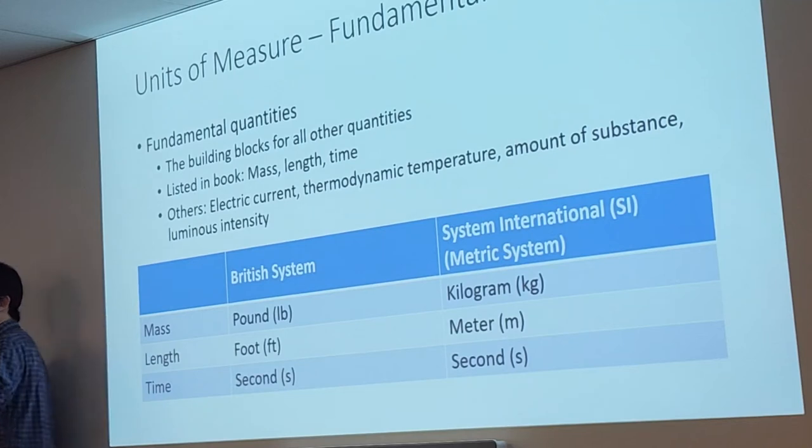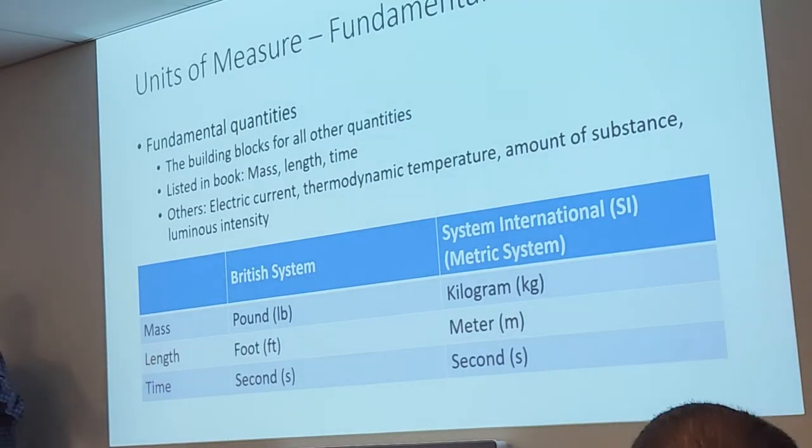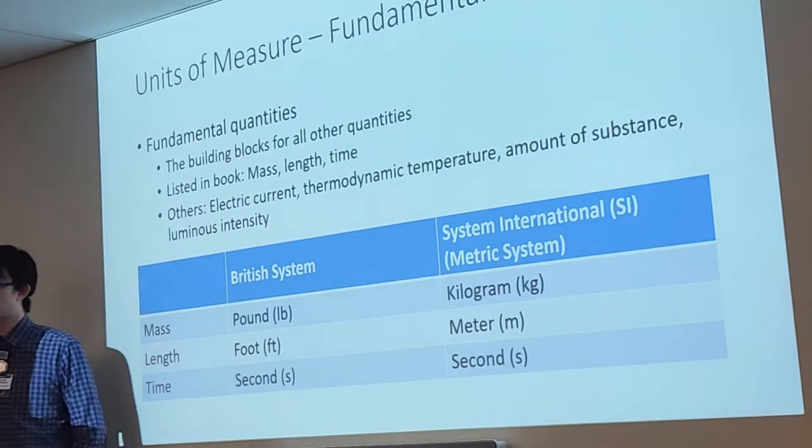You have a gram of something, that's mass. You have a meter, that's length. You have a second, that's time. And we can use these fundamental quantities to create new units. For example, if you're talking about the unit of speed, what unit do you use to measure speed with?